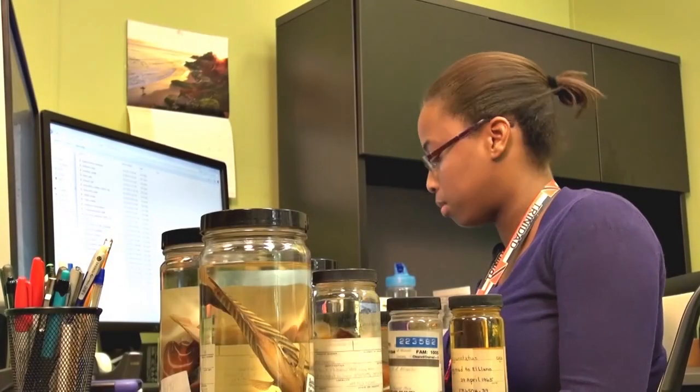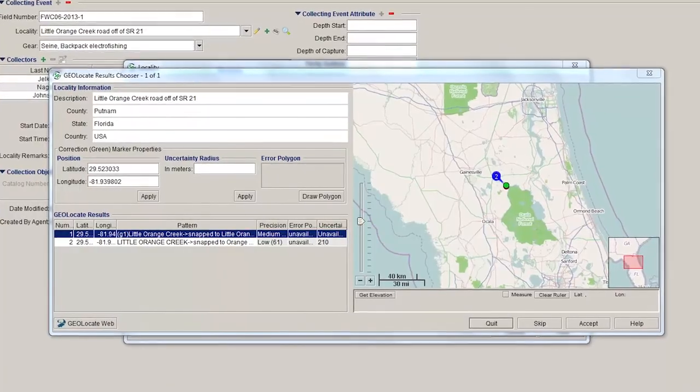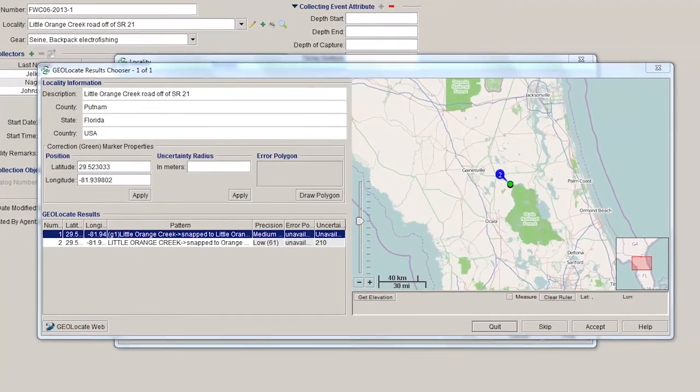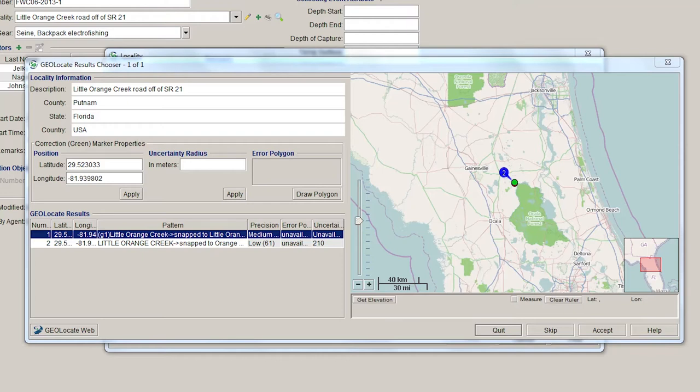Once image capture is complete, a collection technician takes all image specimens to a workstation to improve their record in the database. Improvements to any given specimen lot that has just been imaged may include georeferencing the collection locality. This is done using GEOLocate software or Google Earth or a variety of other means, as long as the precise coordinates of the collecting location can be determined.